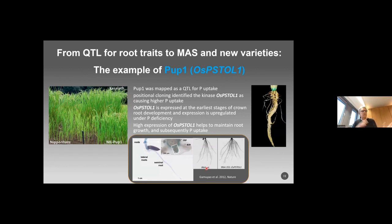where we have actually already completed the whole process. And PAP1 was a locus or QTL identified a long time ago by me.